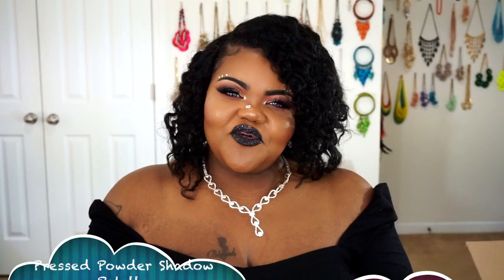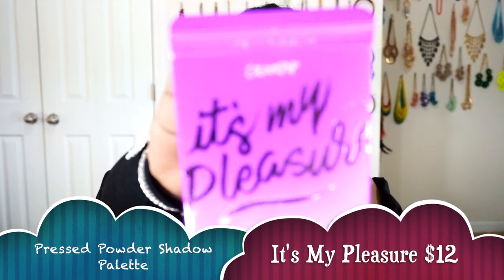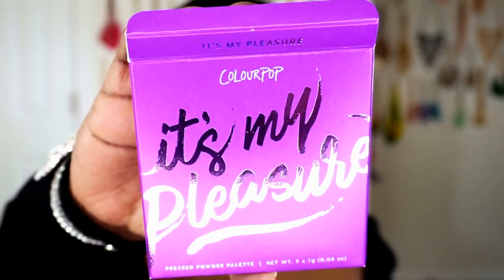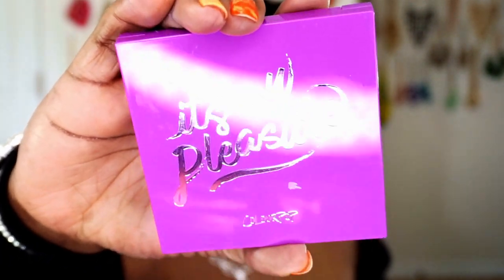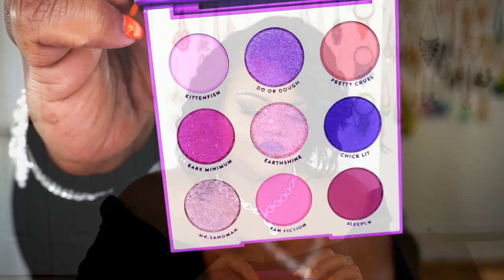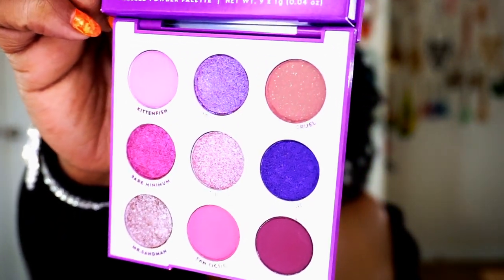And the next thing that I went ahead and picked up is the It's My Pleasure eyeshadow palette. Their packaging has really come a long way and it's become super cute now. And I like that they're now starting to put the names on the actual palettes. And this is their purple palette. And you'll see some of them are matte, some of them are duochromes, and some of them have flecks of glitter in them. So let's go ahead and swatch some of these for you guys.